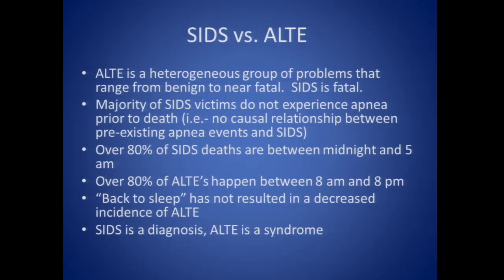All right, this is just a quick thing. What's the difference between SIDS and ALTE? Okay, SIDS, first of all, is always fatal, sudden infant death syndrome. ALTE is generally not fatal, all right? The majority of SIDS victims do not experience apnea prior to the SIDS event, okay?